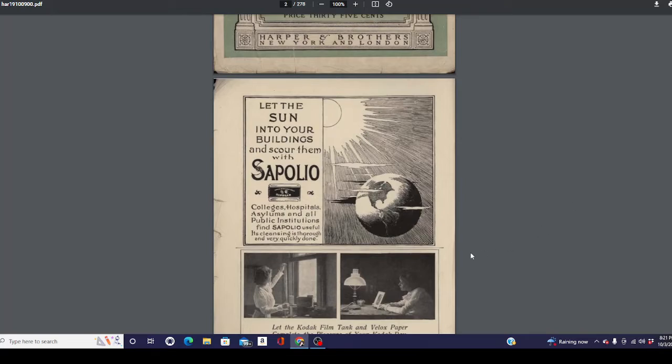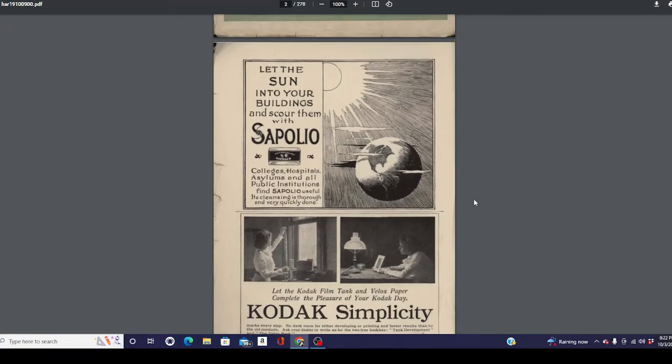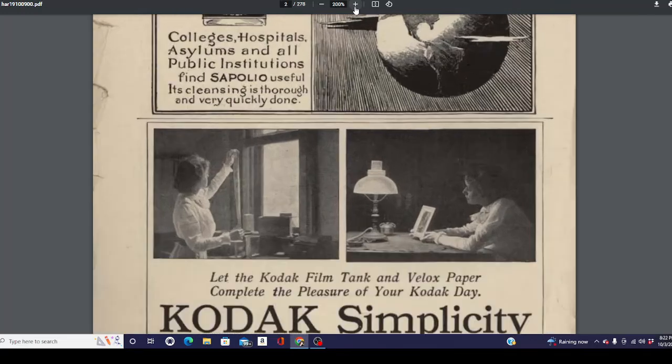Here's one for Sapolo. Don't know what that is? Let the sun into your buildings and scour them with Sapolo. Colleges, hospitals, asylums, and all public institutions find Sapolo useful. Its cleansing is thorough and very quickly done. Don't know what that is. Kodak, simplicity. Wow, interesting. Can we even blow this up? We can make this bigger. Oh my God, that's even better.